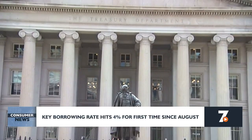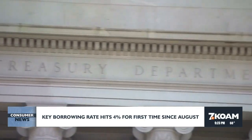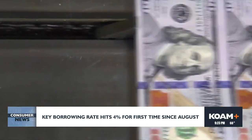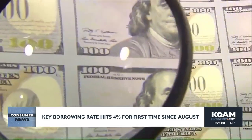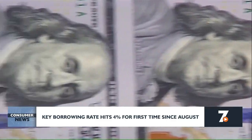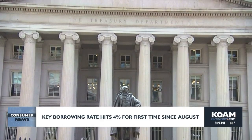A key borrowing rate for American consumers has climbed to a level we haven't seen in months. On Monday, the yield on the benchmark 10-year U.S. Treasury note broke 4% for the first time since August. According to TradeWeb, it went as high as 4.029% during the day. That extends a jump in the 10-year yield last week after a blowout September jobs report on Friday. The report led investors to adjust their expectations for how much the Federal Reserve will cut rates this year. Companies and everyday Americans are likely to feel pressure from these higher for longer rates. The 10-year yield tracks the rate on things like mortgages, student loans, and car loans.